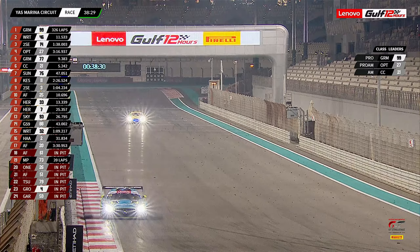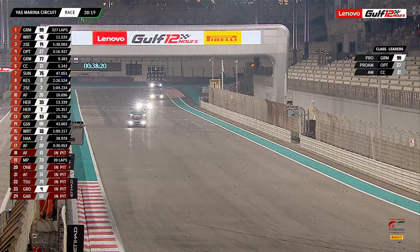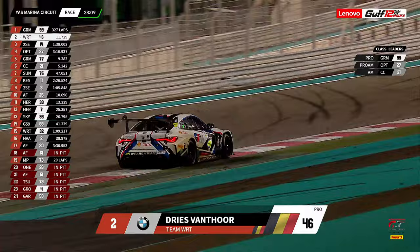Like I say, it doesn't matter if he wins by a thousandth of a second or by a lap, as long as he wins. And so Maro Engel, with all of that experience of international GT racing and of that car, knowing exactly what he's doing with it, 11.7 seconds now is the margin, because on that last lap, actually, he was quicker again than Van Thor. Yeah, so only by a couple of tenths at the very most, or just under a couple of tenths.